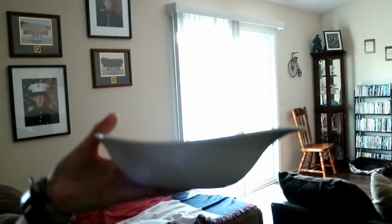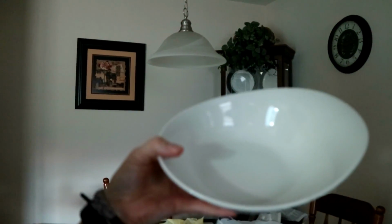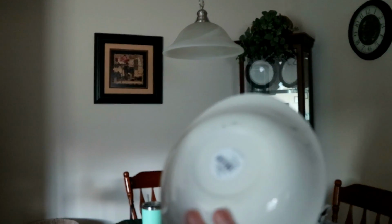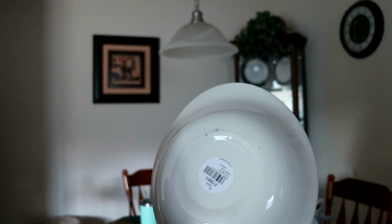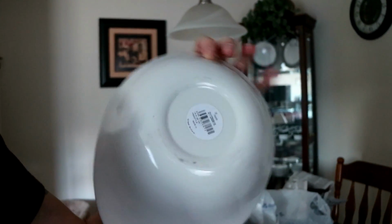And then I got this matching bowl. Yeah, I got this other thing. Look it. Look how it kind of reminds me of a bathtub, right? Whoops. There. We'll hold it that way. But look it. Same thing. This one's got some scuff marks on the bottom, but I'd be willing to bet that's from people moving it off and on the shelf.